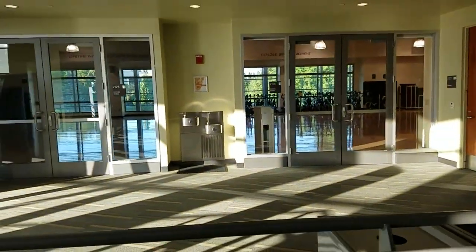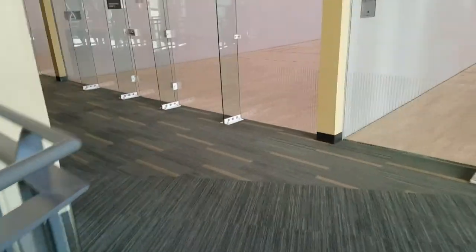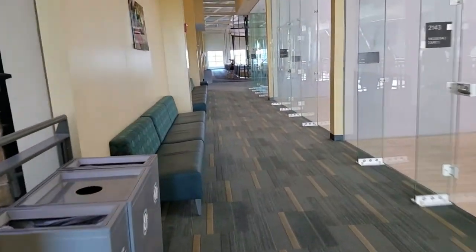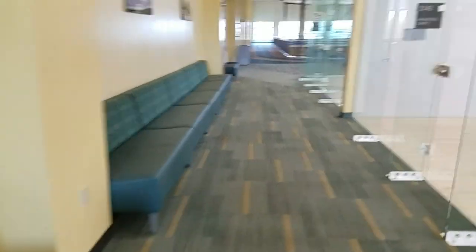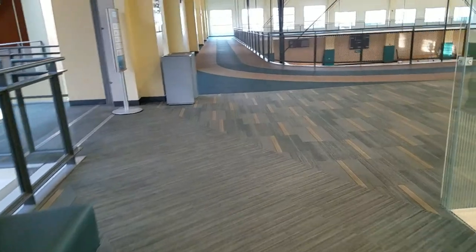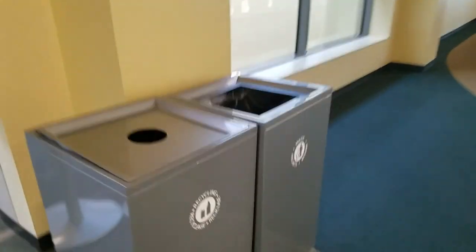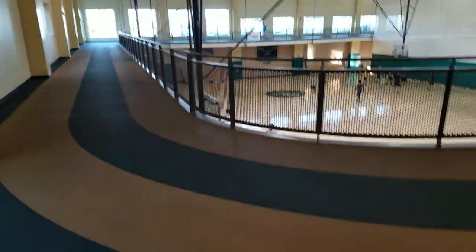There's some rooms over here where they have their little classes. There's racquetball over here. And on this side, there's an indoor track. I think they said it was 1.5 miles. I'm not sure. Here, let me check real quick. Doesn't say how long it is. Okay. Well, this is the indoor track. It goes throughout the entire part of the Well on the basketball side.